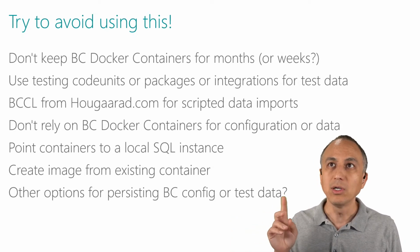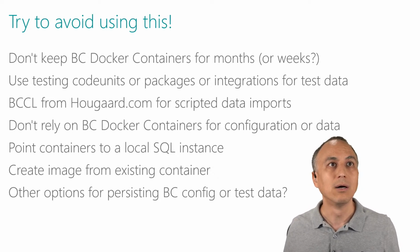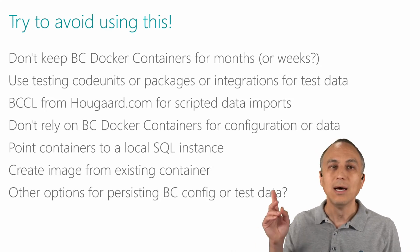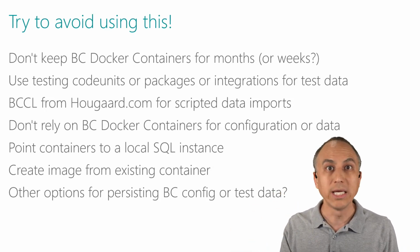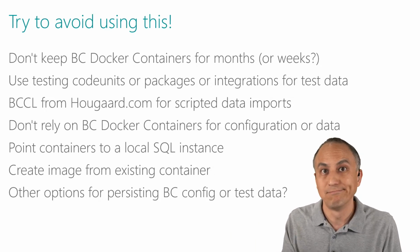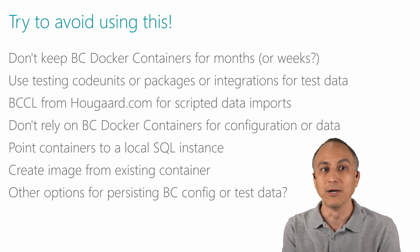So I'm going to, oh, I misspelled his name. Hold up. Let me fix that. Hougaard? Okay, did that fix it? Yes. So I'm going to look into that for loading configuration data or configuration and sample data to see if that's something that I can use to reproduce scenarios.